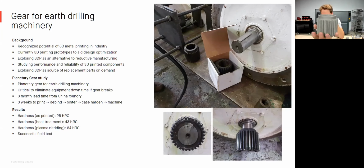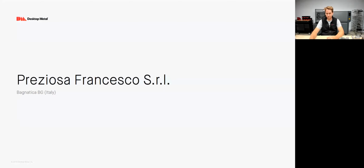It is quite a large part. As you can see here, it's one of the larger parts that we have. But still a huge lead time savings. Hardness coming out of the furnace is about 25 Rockwell, and then after the heat treatment process or the plasma nitride, you can get up to 43 or all the way up to 64, which was great. It was the hardness they were looking for for this gearing application.